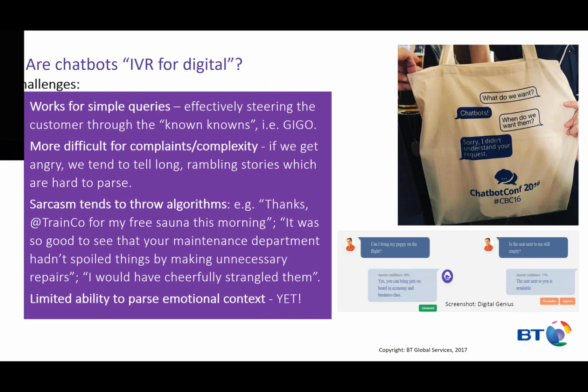So I've got a couple of examples here. "Thank you to a particular train company for my free sauna this morning." That came out as positive in a sentiment analysis engine because, frankly, why would a bot know that having a sauna on a train is a bad thing? We have to teach it that. Even more subtle: "It was so good to see your maintenance department hadn't spoiled things by making unnecessary repairs." Again, comes out positive in a sentiment analysis engine because that is just very subtle sarcasm. Are we going to crack sarcasm? I don't know. There are some academic projects on machine learning and sarcasm, but good luck to them.